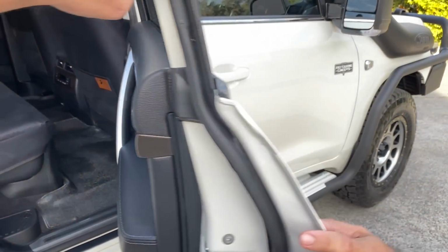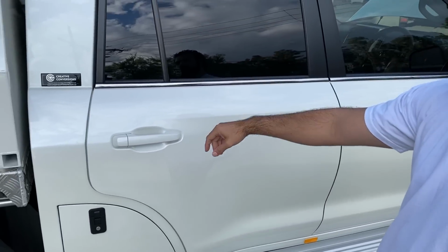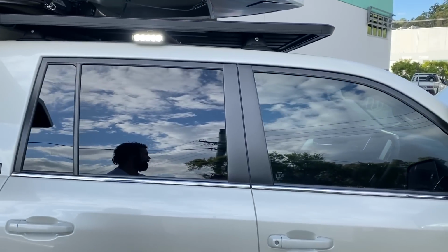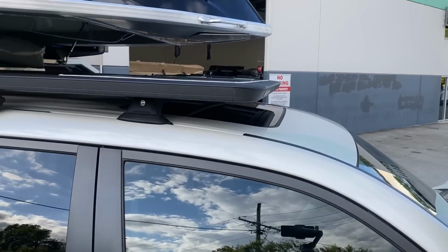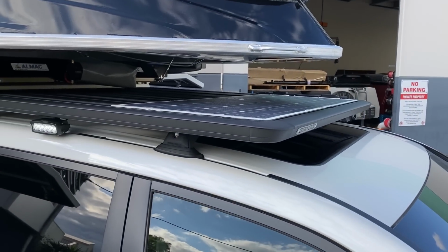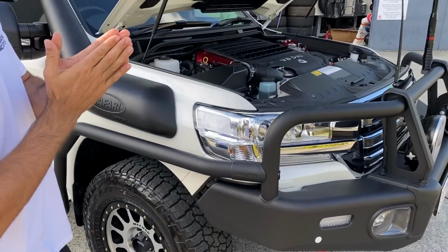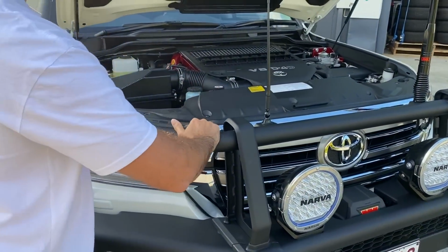We've got a 100-watt solar panel on the roof, little Narva LED floodies on each side. They're all powered through the Red Arc Red Vision system. You can control them from your phone as well if you needed to. And we come up the front. This is the Diesel Power Unlimited package.